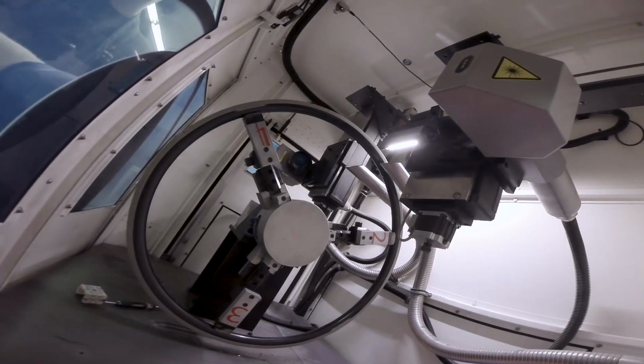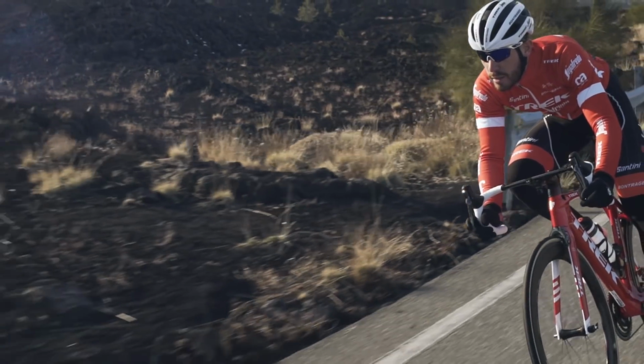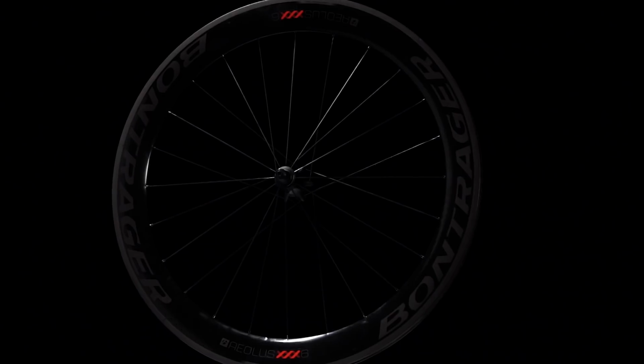We developed a laser etching process to cut a textured brake track into the rim. This surface creates better modulation with an increased sense of control and an overall quieter brake. We call this the laser control track, and its braking performance is directly comparable to alloy rims. And as an added bonus, it looks pretty sweet.